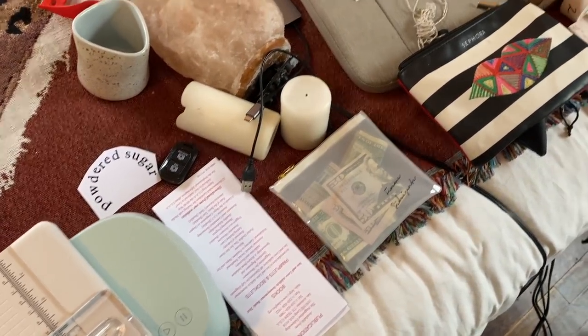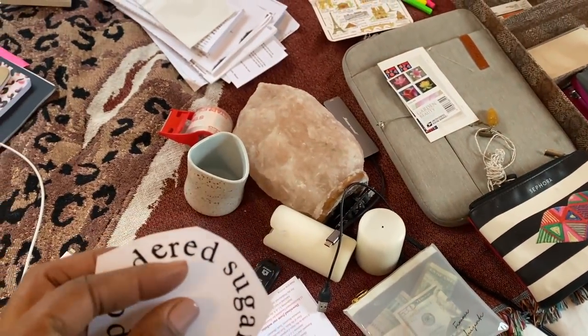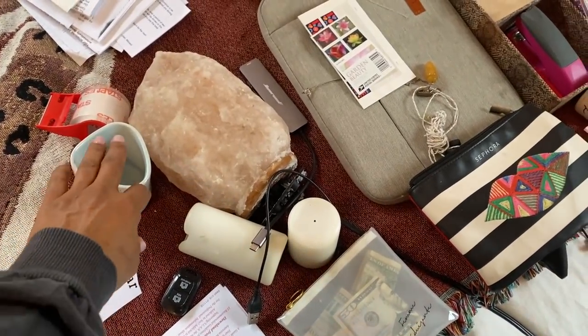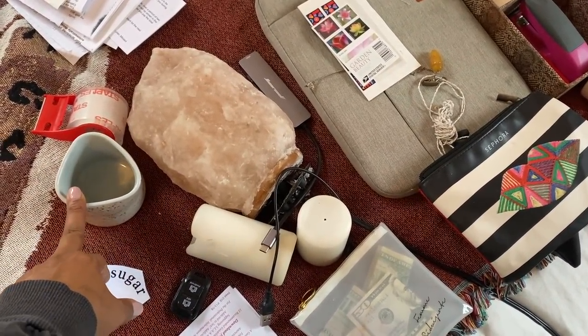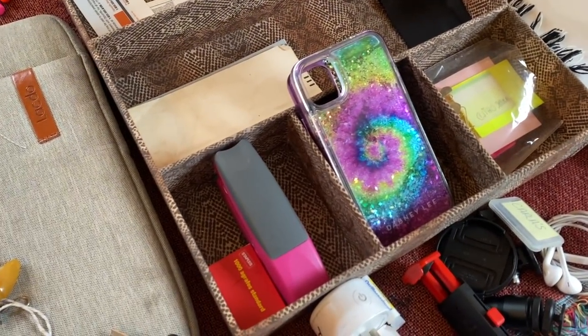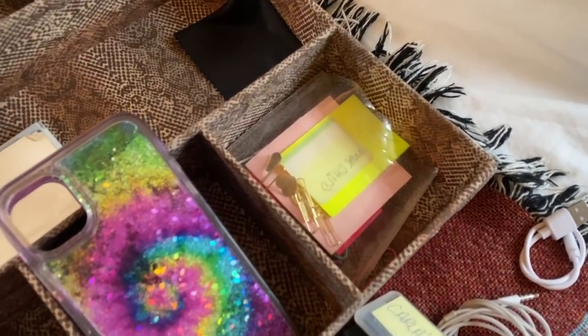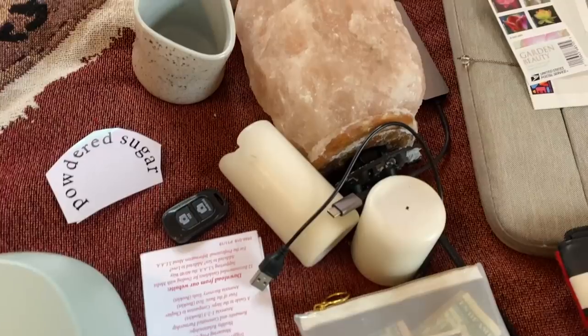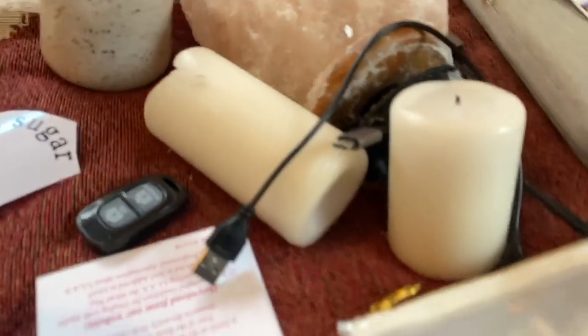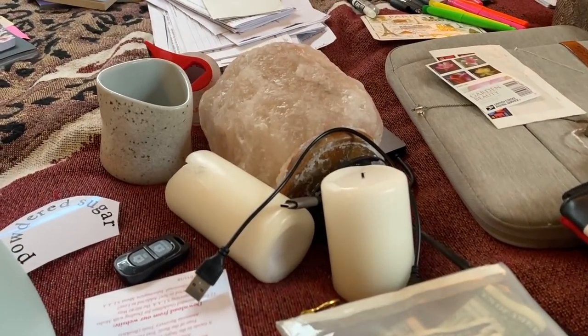I've got money. I have an unfinished label that I need to do on a jar in my kitchen. So this is going into the kitchen. This is where I typically have my pens. And over here, I've got extra phone cases, my stapler, little office supply things. These candles were from the holidays, so I'm pretty much done with those. I might put them where I have the rest of my candles, which is in my kitchen.